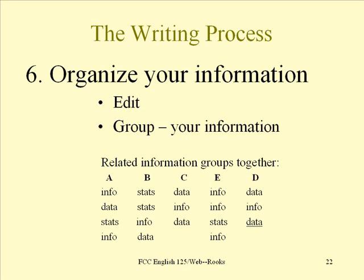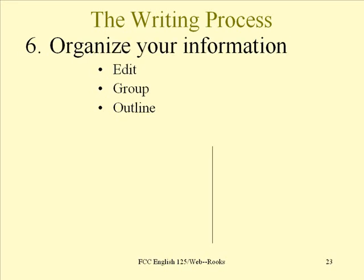All right? Now, the third step that you do is to do an outline. Now, most of you have learned to do this type of outline.